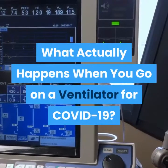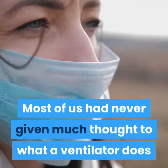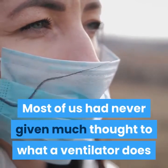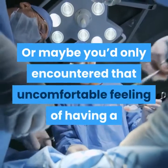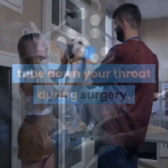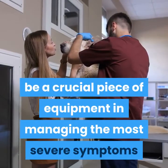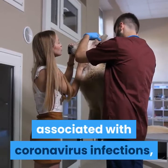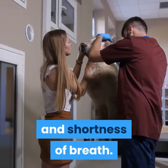What actually happens when you go on a ventilator for COVID-19? Most of us had never given much thought to what a ventilator does before the COVID-19 pandemic. Or maybe you'd only encountered that uncomfortable feeling of having a tube down your throat during surgery. But now these machines have proven to be a crucial piece of equipment in managing the most severe symptoms associated with coronavirus infections, which are known to cause intense coughing fits and shortness of breath.